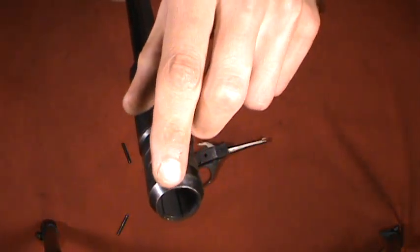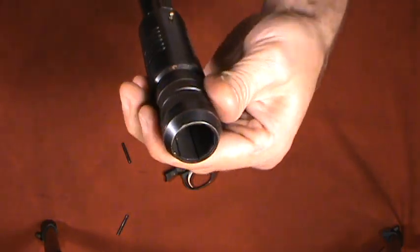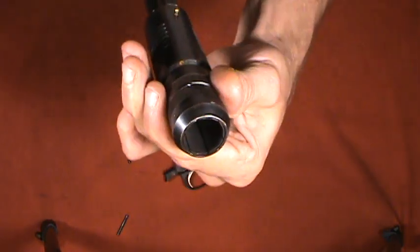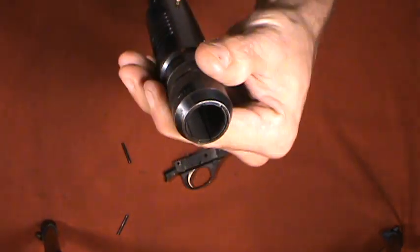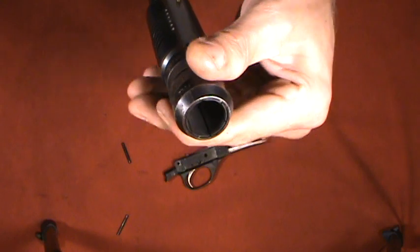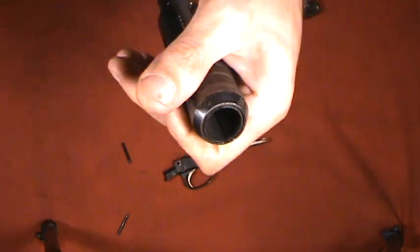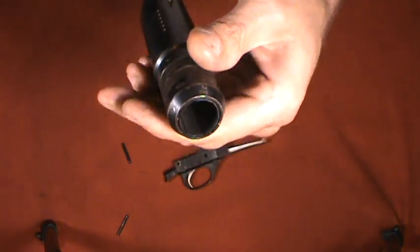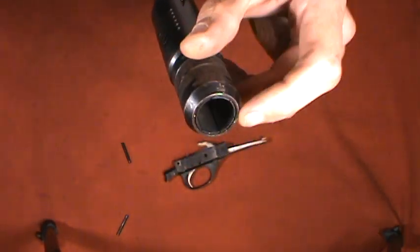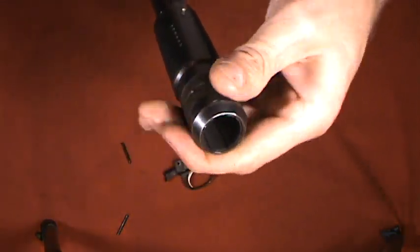Now if you look, you can see there are actually petals down in here that, as you rotate this, I don't know how much you can really see that on the camera because they don't really move a whole lot. But as you rotate it, you can see it's getting a bit of a gap there. There we go. And that is the furthest setting there. As you can see, the petals actually go in. So that's actually pretty cool.